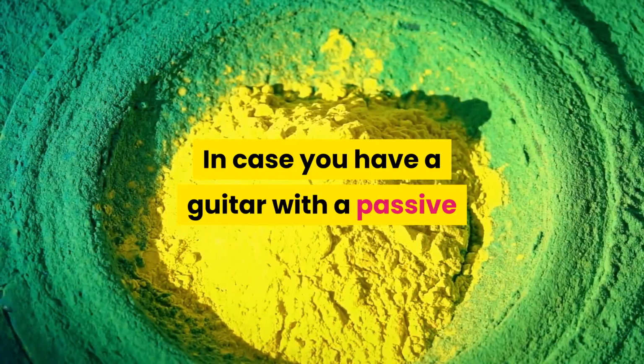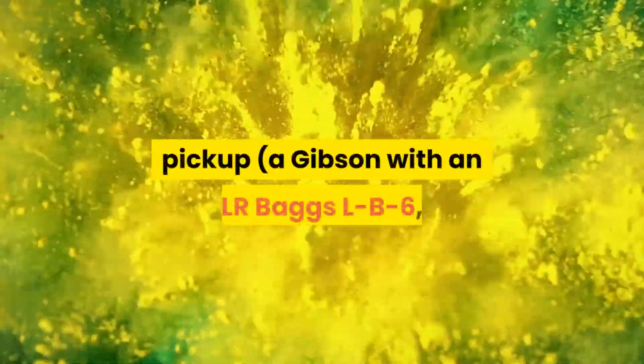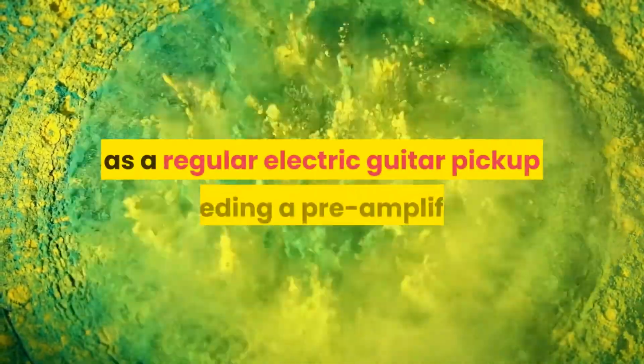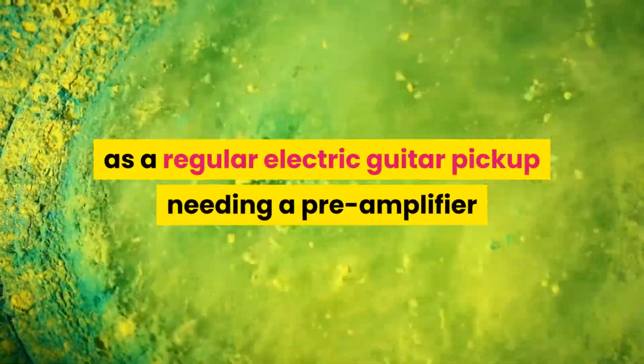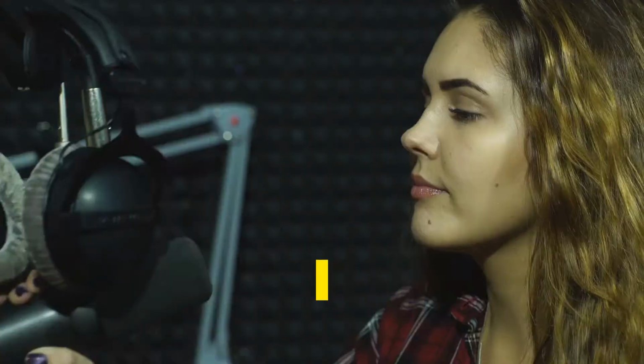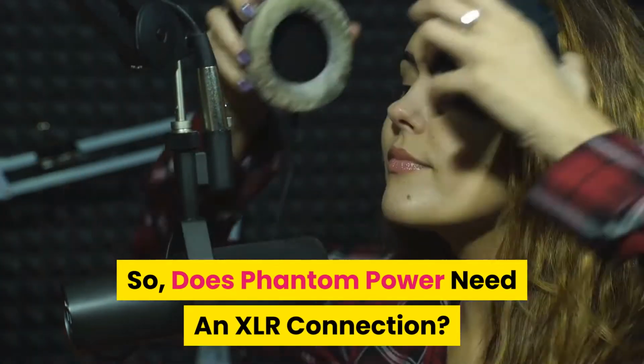In case you have a guitar with a passive pickup, a Gibson with an LR Baggs LB6, for example, you can think of it as a regular electric guitar pickup needing a pre-amplifier and a power amplifier to be audible out in the world. So, does phantom power need an XLR connection?